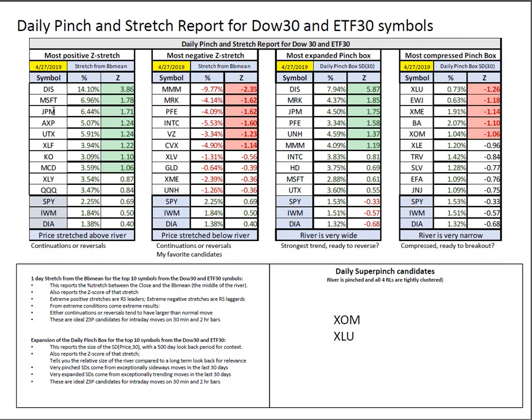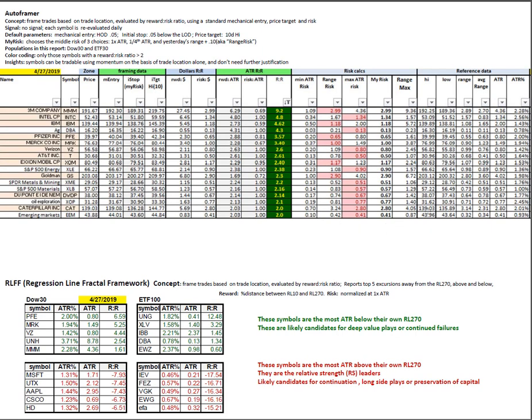Daily extension stretch: Disney, Microsoft, Morgan on the upside, stretches to the downside, 3M, Merck, Pfizer, Intel. Auto framer with the mechanical frames in the usual fashion. The RLFF, these are the ones that on swing term bases are the most number of ATRs below their long-term fair value. That's the top shelf in the green. So these are the deeply discounted value plays, not surprising. Pfizer, Merck, United Health, 3M, and Verizon. And then the ones that are well ahead of their fair value, these are the long-term gainers. Notice the tech dominating are Microsoft, United Tech, Apple, Cisco, and then Home Depot coming in.